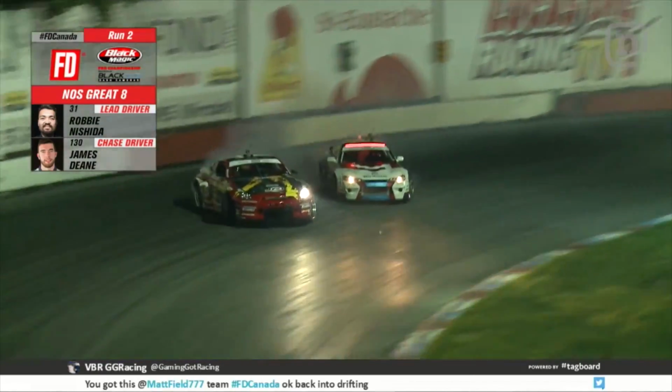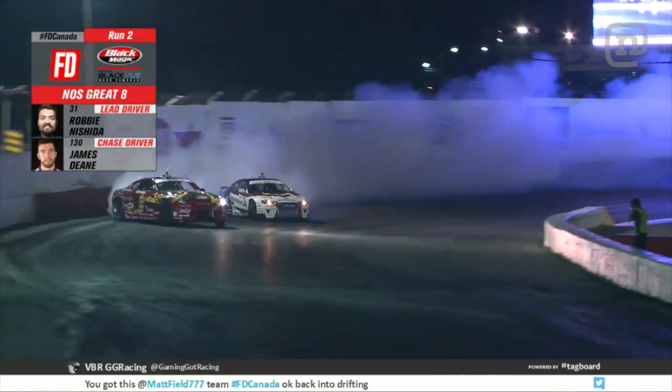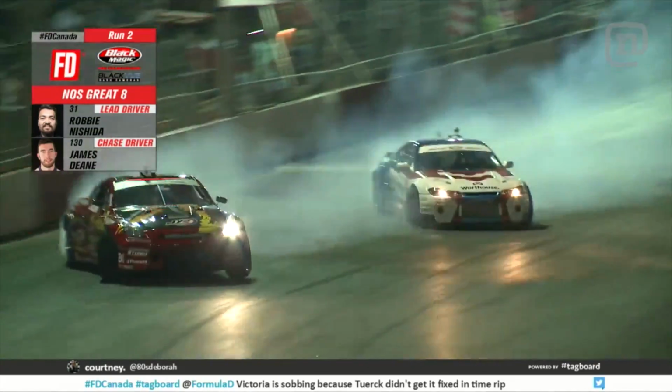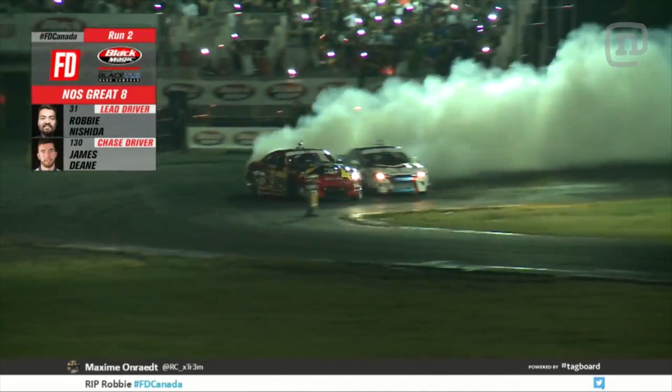Nishida out of the gate. Here comes James Dean in tow, initiating almost identical time. And there goes James Dean. You seen that left foot tapping the brake. That front brake light illuminated almost entirely through that outside zone, transitioning into the second outer zone. Goes Nishida. Nice job by Nishida.